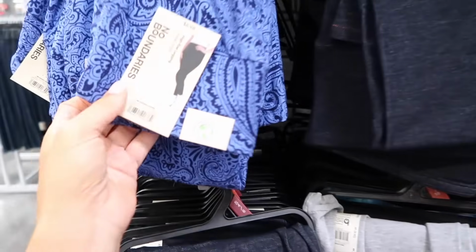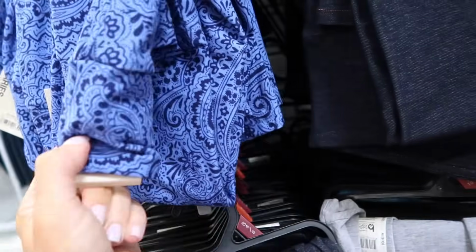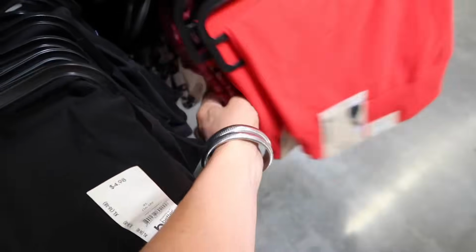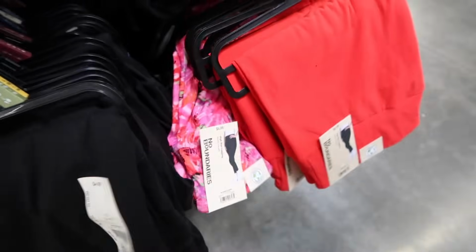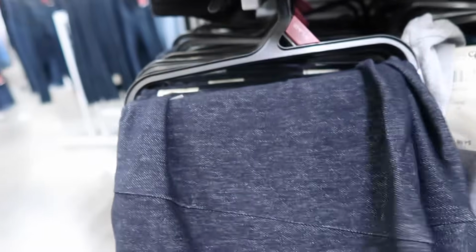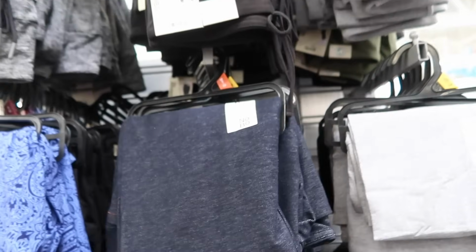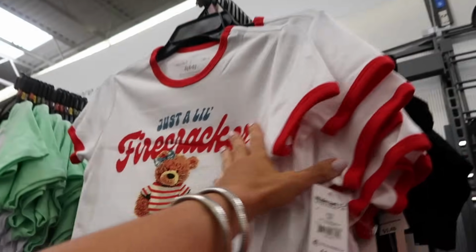New leggings prints from No Boundaries. So there's that soft microfiber. It says high rise ankle length. Now in this blue kind of paisley that's on trend. There's solid red is new. This pink floral, they're $6.98. They also have the regular black, and then they have the stretchy cotton style for $4.98 in black, gray, and the denim. New license and graphic tees.